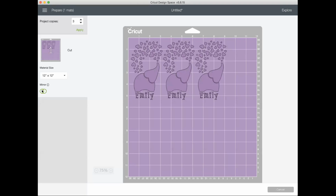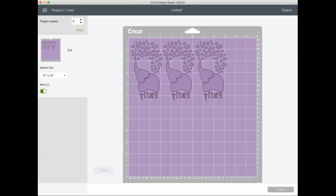So it's a thing that I have to double, triple, quadruple check all the time: do I have this facing the right way? And then I know it's all right. And then I would hit, for some reason I have cancel down here, but I would hit to go ahead and cut. And then I can make my material choices and it will go right through my machine and then I can cut my iron-on.